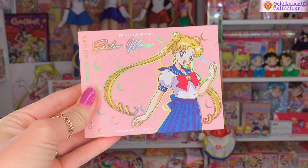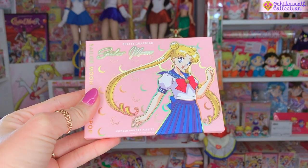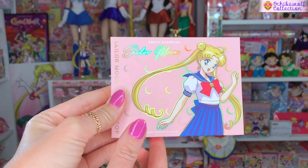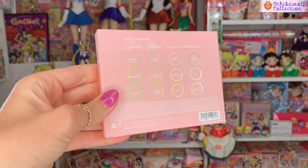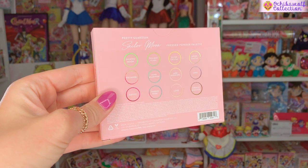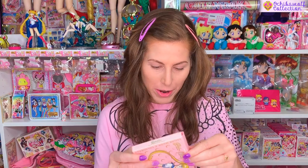And looking at the box, we have Usagi right on the front and it's pretty shimmery. It has iridescent colors outlined throughout the entire box. And on the back, we're going to see the names of the colors that are inside this palette. I've got no issues with the box. I think it's really cute. I love the shimmery rainbow outline that they did throughout the box that really kind of makes it pop out to you. Let's go ahead and open it.